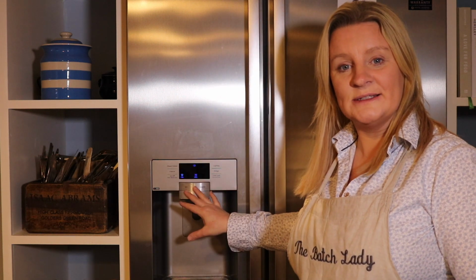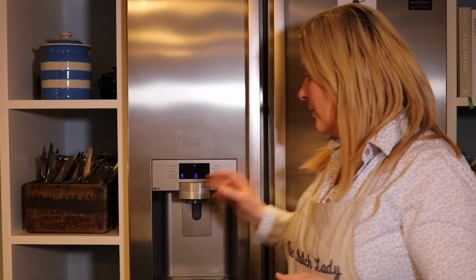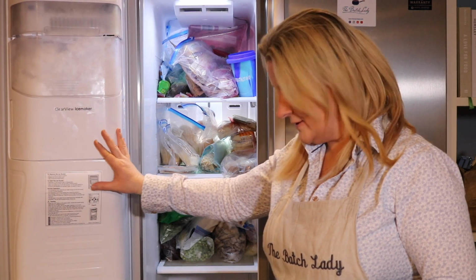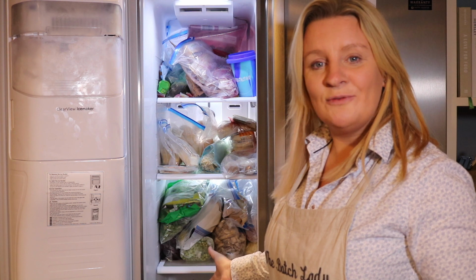But today, I'm just going to show you what is in my freezer in the kitchen, what I keep in it and the reason why. So if you happen to have a big chest freezer and also a freezer in your kitchen, you might be quite interested in how I do it. So let's have a look. What is in my freezer? Now, is that door going to stay open? Yes, it is. Okay, it's just like everybody else's freezer.